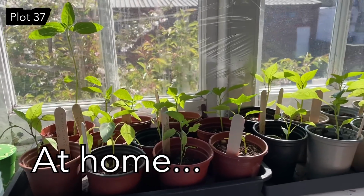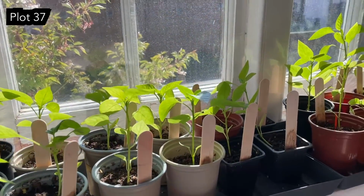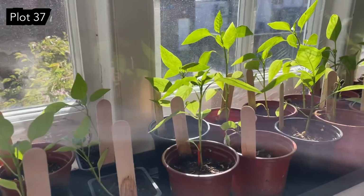Okay, April pot tour. Things are looking really good. I'm really happy. We've got loads at home, so I'm going to take you home now and show you what we've got going on there. Chilli department up in the bedroom. Everything's looking really fab up here. I'm really happy. They get all the morning light, so they're looking really strong.